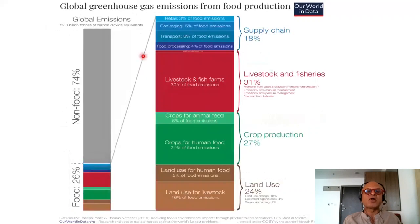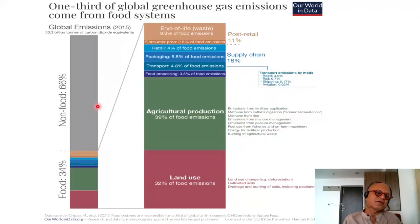So here we are talking about global greenhouse gas emissions from food productions themselves, where we have food production here and non-food production part of the system. So here we are looking at non-food at 66% and food at 34%, so 1/3 of that. Land use, agricultural production, and the rest of them that we looked at. And here end of life waste is included, and it comes in at 8.6% of food production.